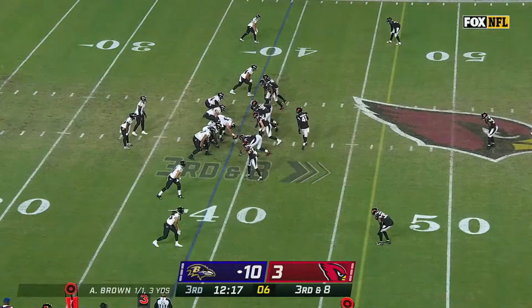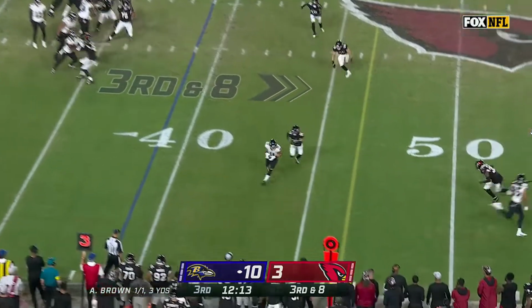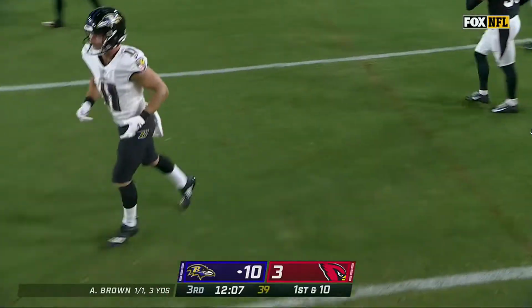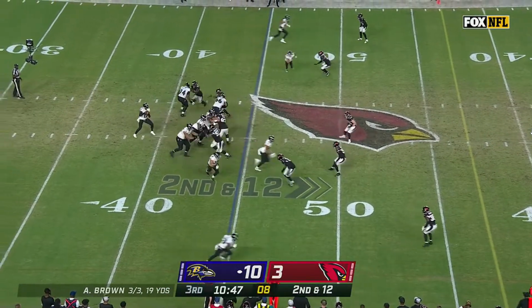We go down to Tom. This is hard for a young quarterback. Most bail. Brown comes near side and has a first down. Raleigh Webb has the catch, and Baltimore continues the drive. A little bit of a multiple scheme to make up for that production that you mentioned.